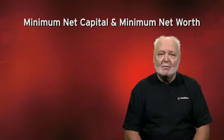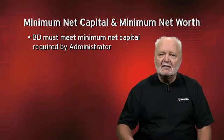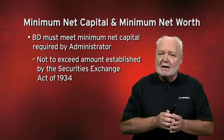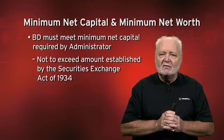Now, what are the financial measurements for a broker-dealer or an investment advisor? That's known as minimum net capital, also known as minimum net worth. Shouldn't say also known as. They're two different financial measurements here. So we have minimum net capital and minimum net worth. Who has to meet minimum net capital requirements? That would be a broker-dealer. Now, the administrator will set the minimum net capital requirements that the broker-dealer must meet. Whatever the administrator sets, the minimum net capital cannot exceed that established by the Securities Exchange Act of 1934.